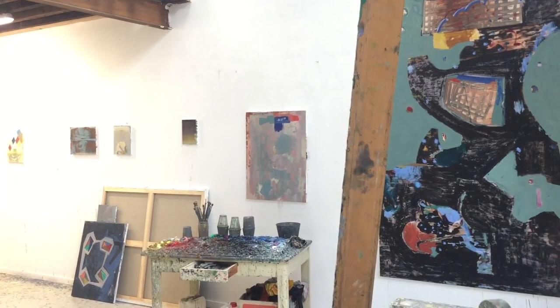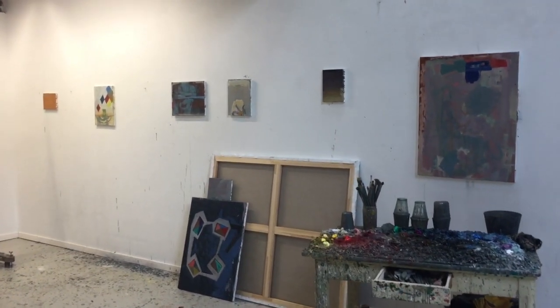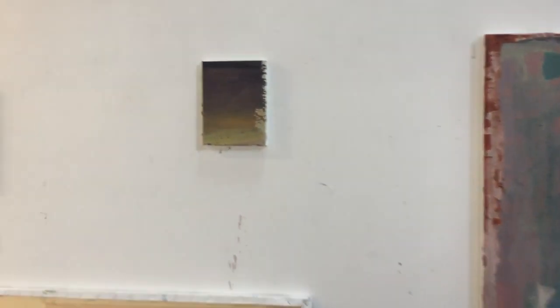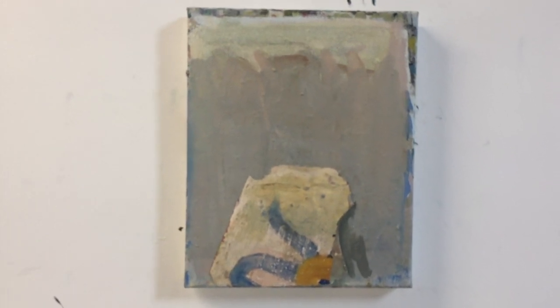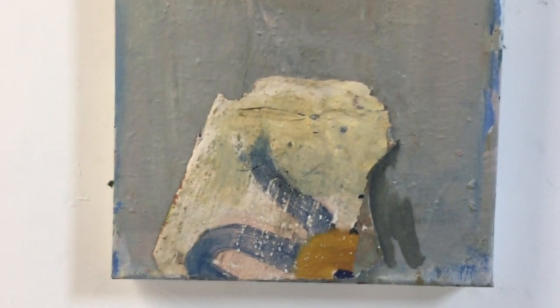Bonjour. I find myself in the studio of Carole Vanderlinden, and these are some unfinished paintings which she calls backgrounds. You see the unpainted borders that have not been covered by a new background. I see remainders of previous paintings, overpainted like this, then overpainted again, then provided with a fragment of paint glued on the canvas.